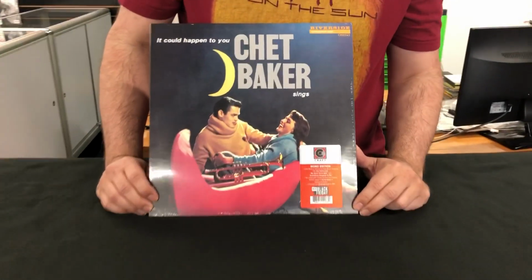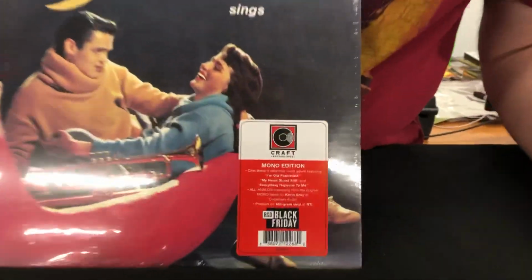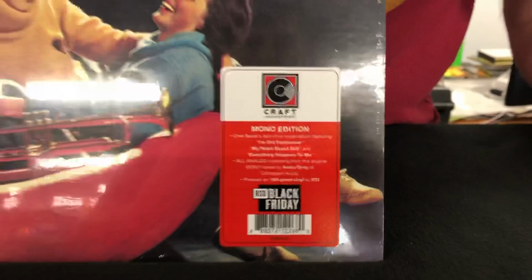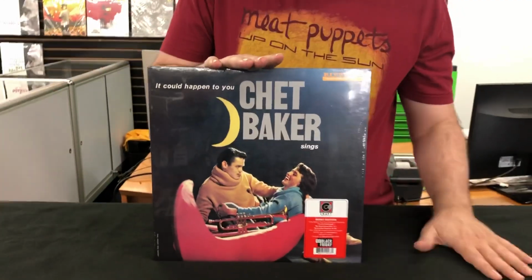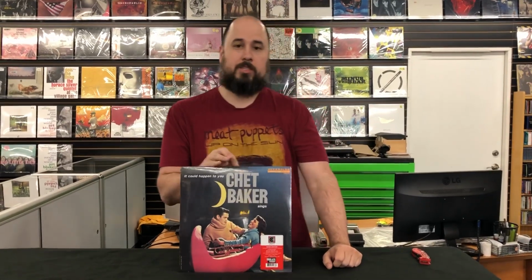They only did 1,500 of these. This is mastered by Kevin Gray, 100% analog at Coherent Audio. Nice tip-on jacket. This is mono. There's a new stereo box coming out that's going to be stereo.